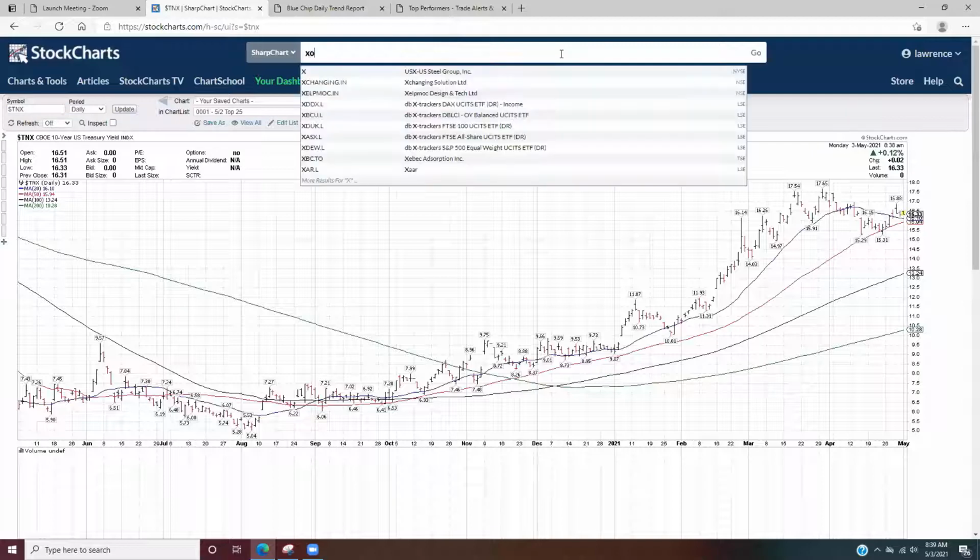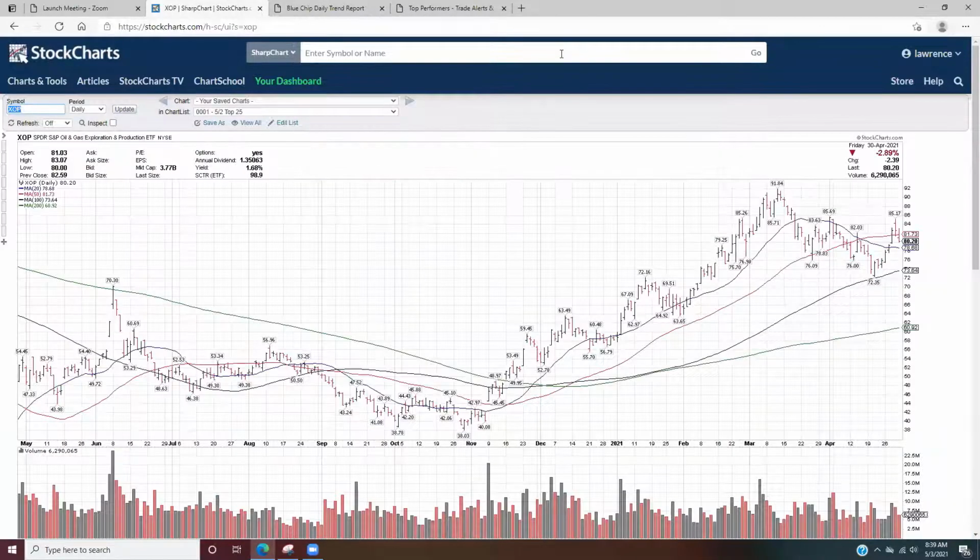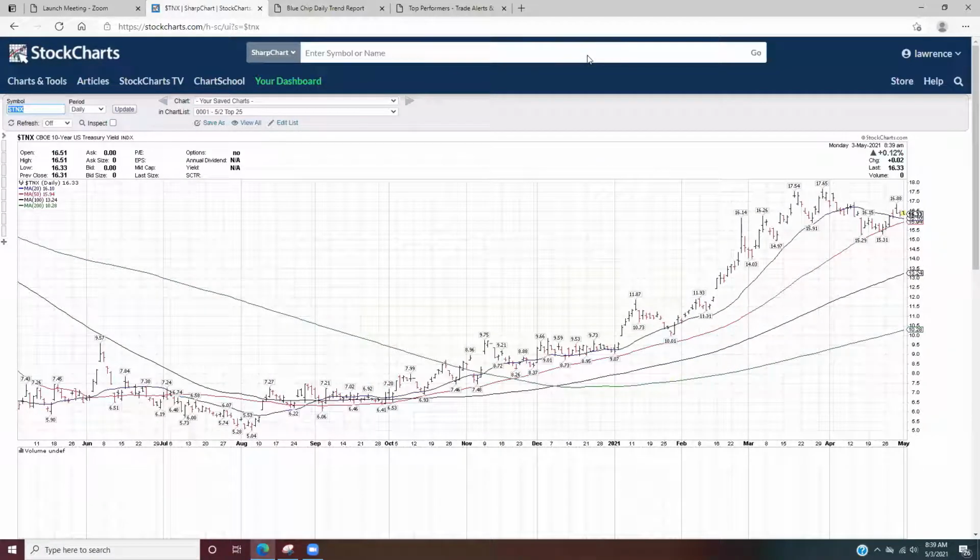So a pullback would take some of the inflation fears out of the market. Yeah, and I think that's kind of happened, because XOP topped out in mid-March, and if you take a look at Treasury yields, they topped in mid to late March. But I think that if we get the inflation that the market seems to be pricing, energy is going to do well.